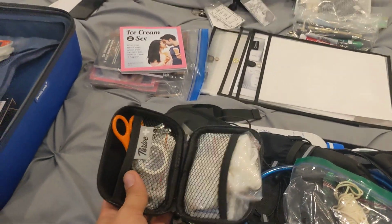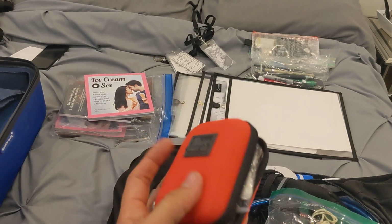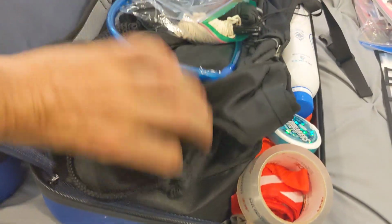It's just a baby one. It's only $15. This is only $15 too, by the way, for 4. Pretty cheap, but has scissors and safety pins, which are very useful. Camel pack, very important. This is some extra string. Actually, I just have a lot of bags here. So I have a drawstring bag.